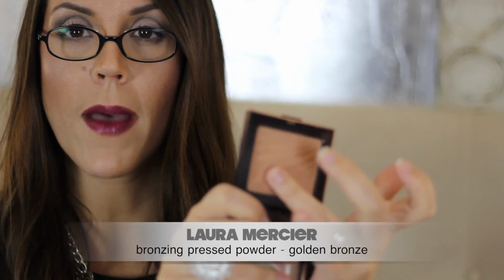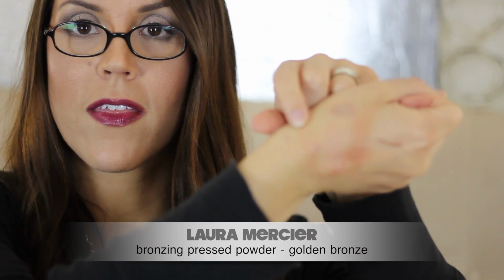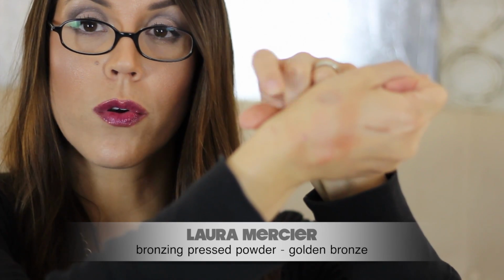I also could not go past the bronzing pressed powder of Laura Mercier's in the shade Golden Bronze. This is what it looks like in the compact, and you really could use this as a highlight if you've got a medium to dark skin tone. I use this all over. I am wearing it today. I'm not sure if you can see it as the third color there. Wild Bouquet here, Golden Bronze here.